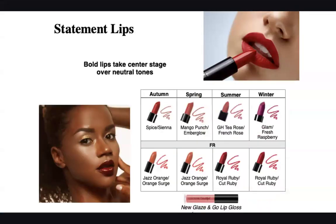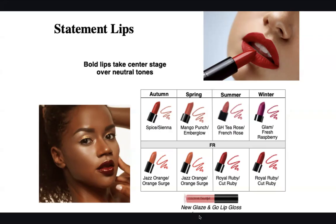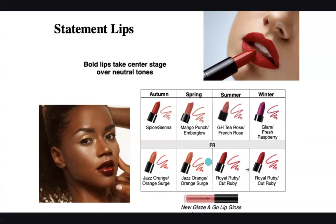This is also very exciting to me. Statement lips. I hate nude lips and natural lips. Statement lips are so much more fun and pretty. So when people come for a color analysis, I'm always challenging them to get into a bold lip color. One that works well for them, but still my goal is to always get people, I don't want to say out of the comfort zone, but get them to wear a lip color that maybe they wouldn't normally wear. So anyways, these are some examples for each of the seasons, colors that work really well. Personally, this is a favorite combo of mine, the Glam and the Fresh Raspberry Lip Liner. It looks really good together.